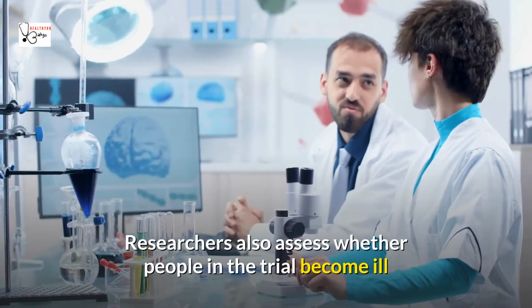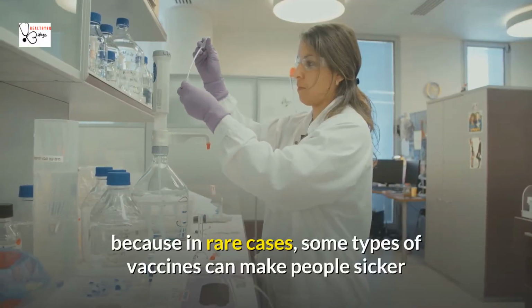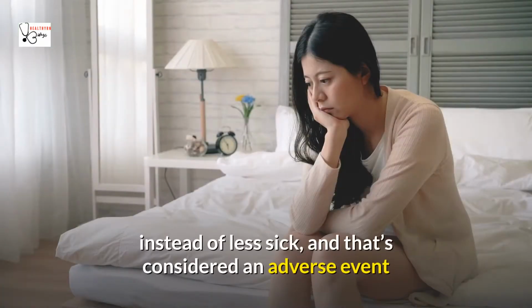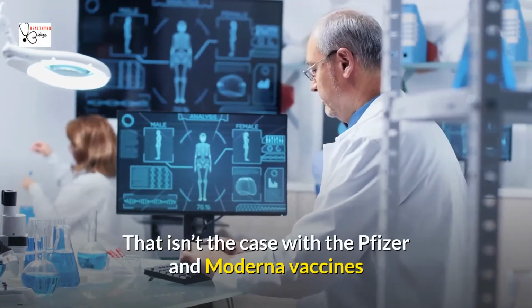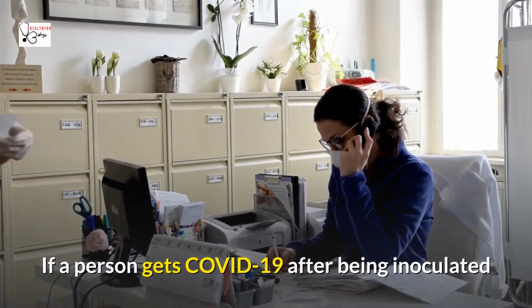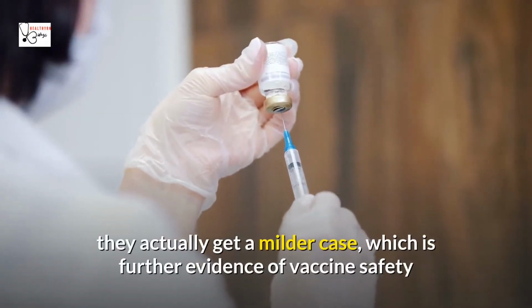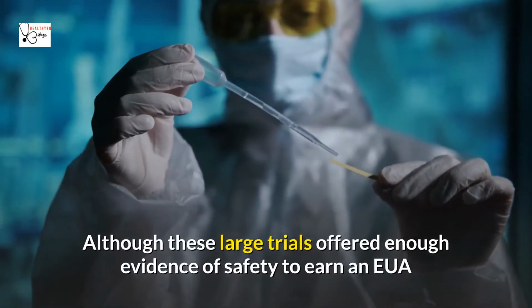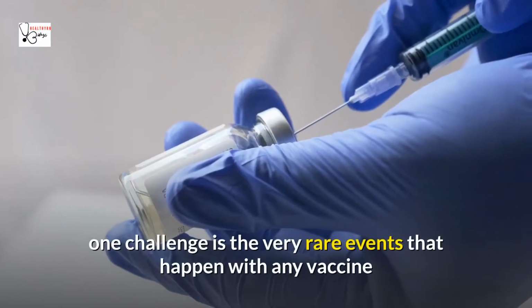Researchers also assess whether people in the trial become ill, because in rare cases, some types of vaccines can make people sicker instead of less sick, and that's considered an adverse event. That isn't the case with the Pfizer and Moderna vaccines. If a person gets COVID-19 after being inoculated, they actually get a milder case, which is further evidence of vaccine safety.